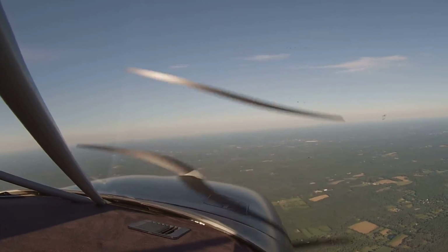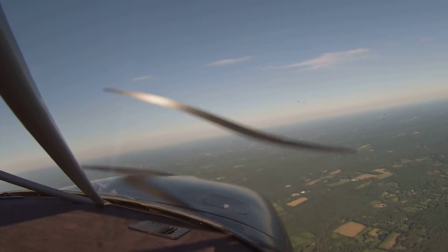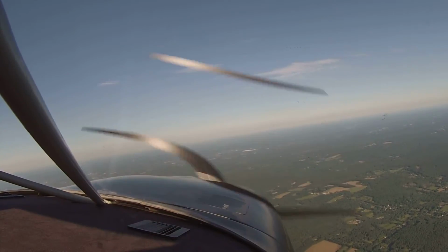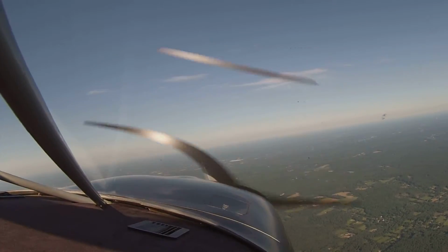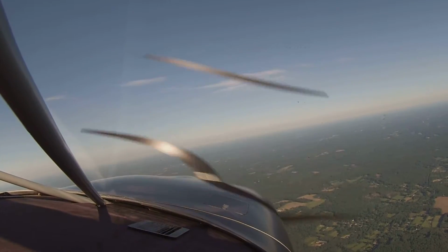So a typical turn would be 25-ish or something like that. 25? Yeah. A standard rate turn, like when you're ever in an airliner and they're making turns, maneuvering, they're using standard rate turns because they're on the autopilot. They're not hand flying it almost ever. I gotcha.